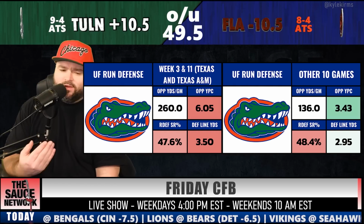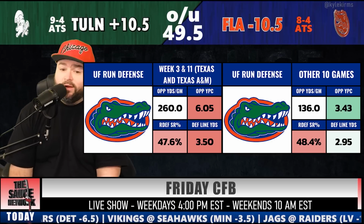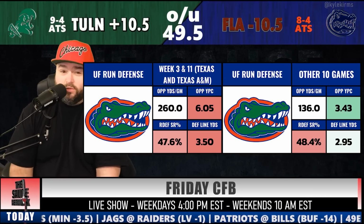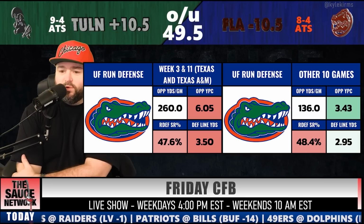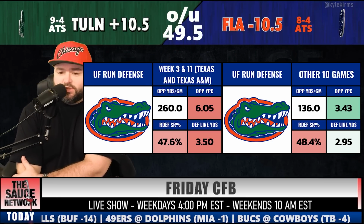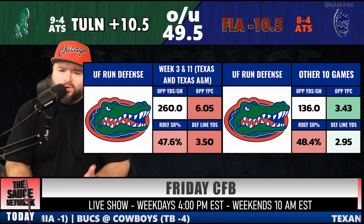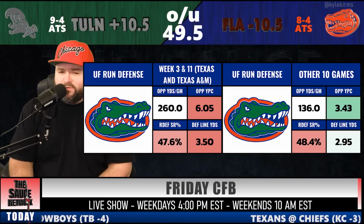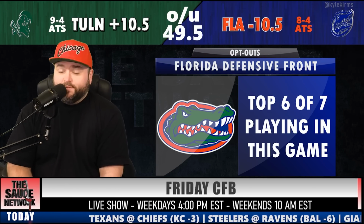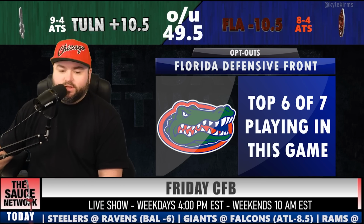I will say Florida's run defense has been pretty tough this year. There was just 2 games where they got run on, the Texas game and the Texas A&M game. You take out those 2, and in their other 10 football games, they allowed just 3.43 yards per carry. Success rate per rush is still up over 48%, so you can run the ball, you can move the chains on the ground against Florida, but as a whole, take out those 2 games, and this Florida run defense was pretty tough. And we should see pretty much the same Florida defense out there. 6 of the 7 starters on the defensive front are playing in this game. So pretty much the same Florida defense on the field.